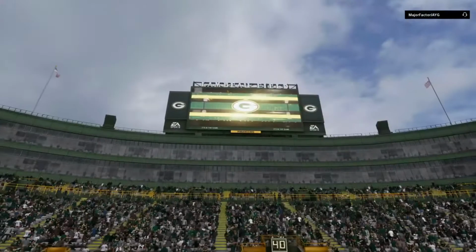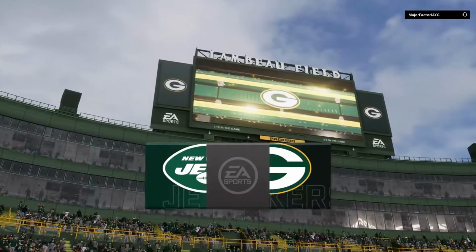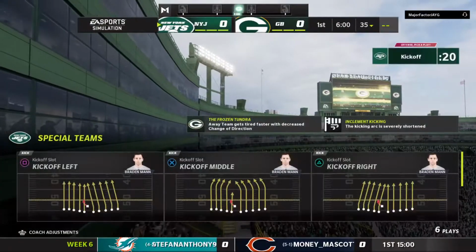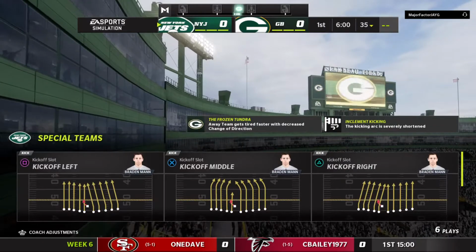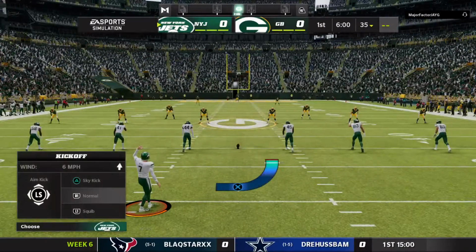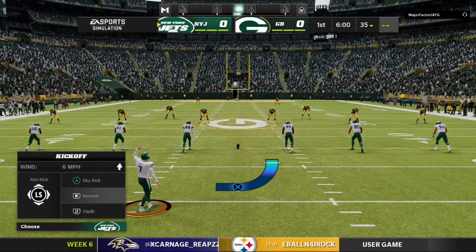Place first opened way back in 1957. We are inside legendary Lambeau Field here in Green Bay. No team means more to a city than the Packers to Green Bay, and this was the scene a few moments ago as the green and gold made their way out of the historic tunnel. They're ready to go as they get set to match up with the New York Jets.